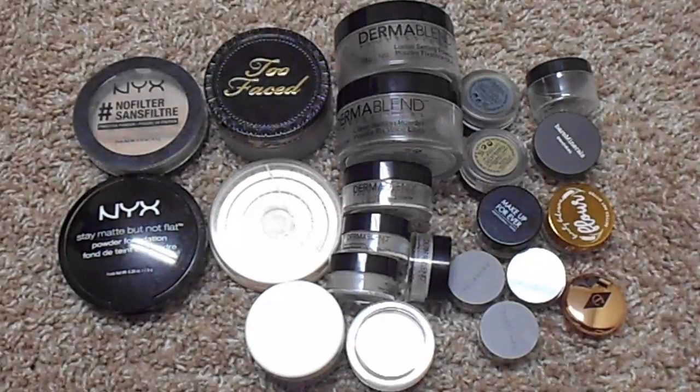So out of these powders, there are several I would repurchase actually. I really love the NYX Hashtag No Filter powder. Unfortunately, it's only available on the NYX website, except for a few random colors here and there. They're not my shade, but I really do enjoy that pressed powder. Rimmel Stay Matte, Holy Grail touch-up powder. I love the Too Faced Born This Way loose powder. Dermablend Translucent Loose Powder is absolutely incredible. I also love the Laura Mercier Translucent Loose Powder. All of these other ones, if I get more minis of them, I'll use them up, but I wouldn't repurchase the rest of them.